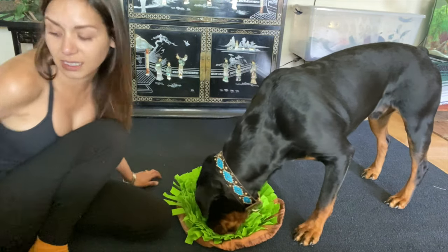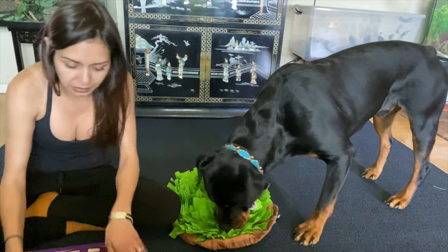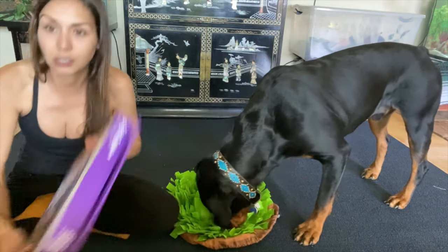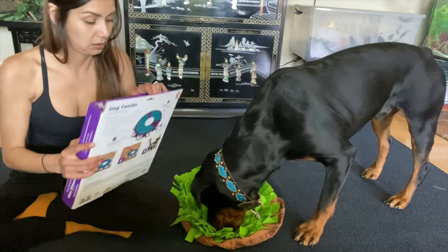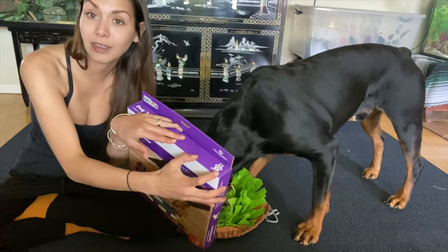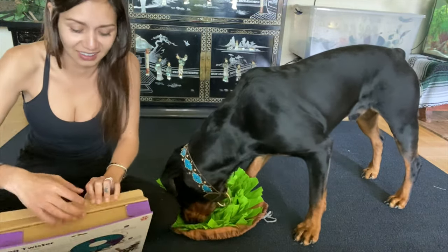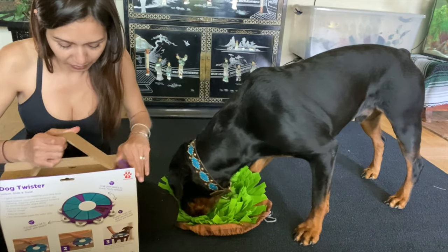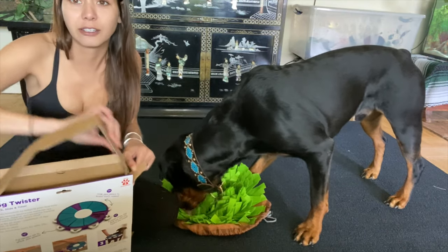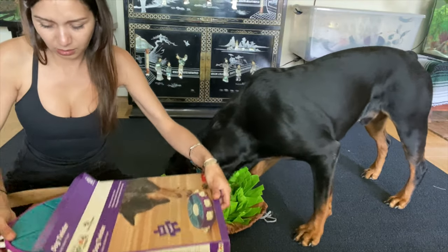All right, let's try the next one. It is going to be this dog twister. It says level 3 advanced, so I don't know if Capitan is that advanced. This looks like a child's baby toy. It's all packaged nice. So what do you do here?